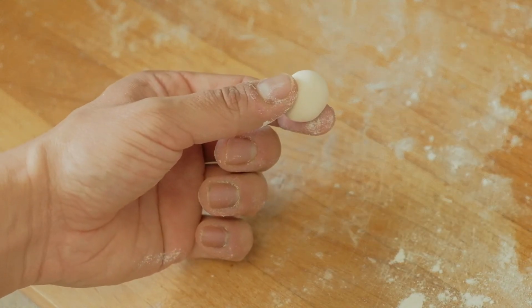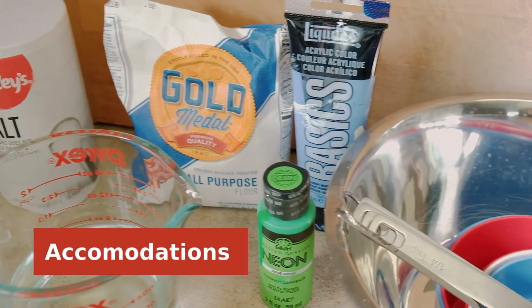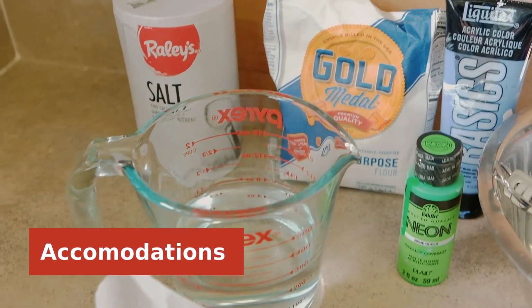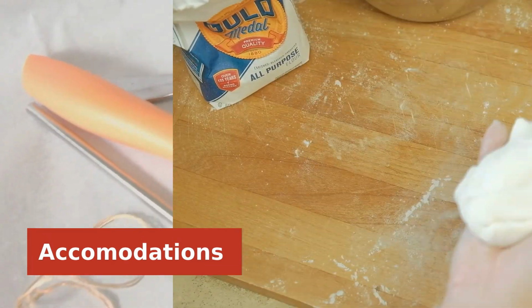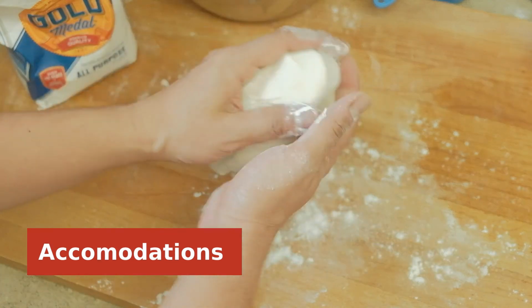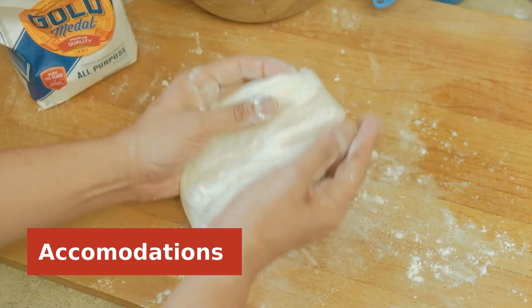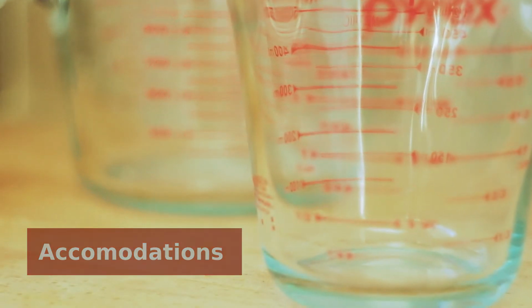If you have a kinder through second grader, consider teaching them how to measure the ingredients and how to knead the dough. Have them help flour the area and roll the dough out. Parents should do the baking and then have them paint once the dough is cooled. If you have a third through fifth grader, consider letting your kids do most of the work, but help with the hot oven and the baking process.